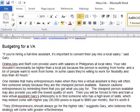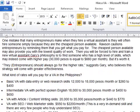So, budgeting, we talked about that. I'll give you a little bit more here. Here are some things you can expect if you hire a person full time. They're being paid in pesos. Remember, the Philippines were settled by the Spanish, so their currency is pesos, and the exchange rate is actually very unfavorable to them. So a basic virtual assistant doing data entry, web research, things like that, earns 8,000 to 12,000 pesos per month, which equates to $260 to $400 per month. So you literally can hire somebody effectively full time, and it may cost you no more than $400 a month. How about that?